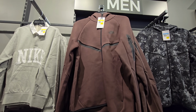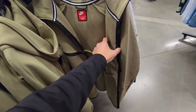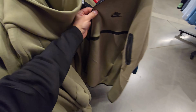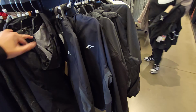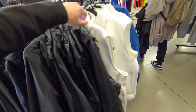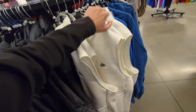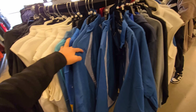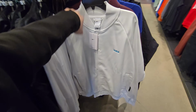The regular Tech Fleece right here going for 80. The ones with the stripe, that is the 2024 release. They released this one, which is for men's. I was going to show you guys an example of the unisex ones that they also released in 2024, but I don't see any. I've just heard how people just don't like them. But yeah, they do have a decent amount of Tech Fleece here.